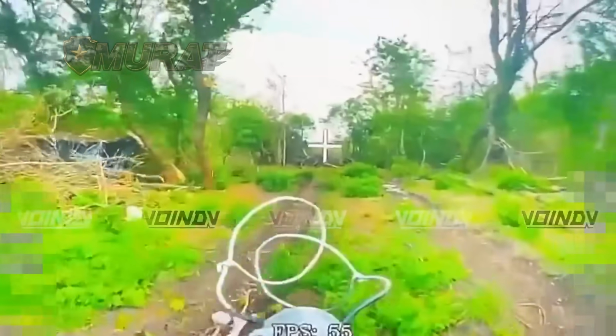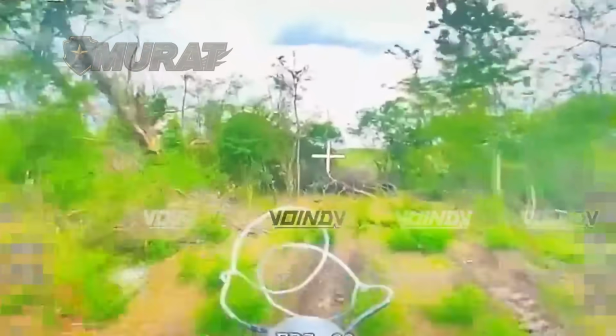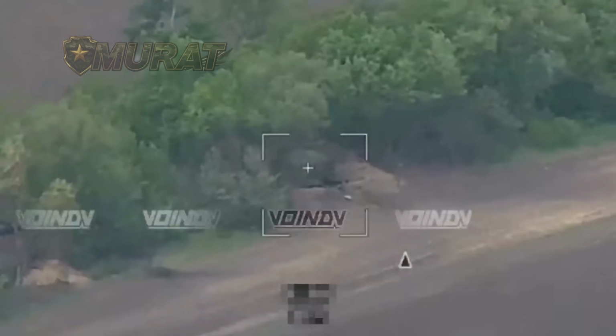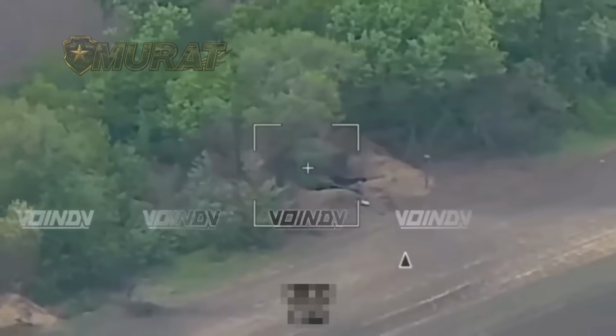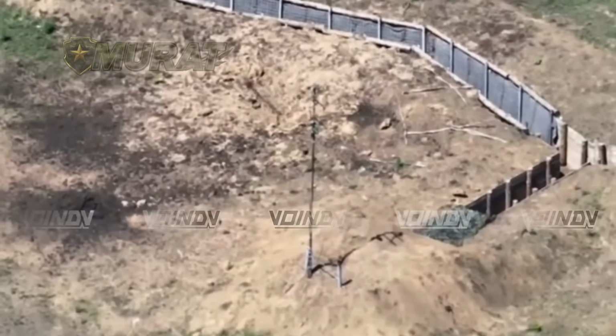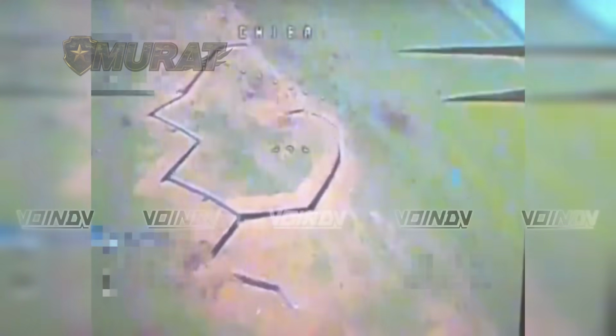Artillery of the 5th Guards All-volunteer army of the Vostok Group destroyed a camouflaged towed artillery gun in the vicinity of Zagornoye and Chervonoye. Then it destroyed the UAV control center of the Ukrainian armed forces.